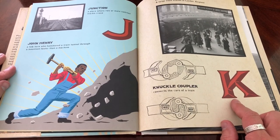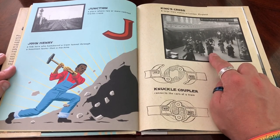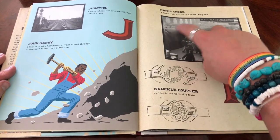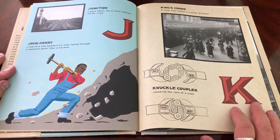K is for King's Cross. This is King's Cross up here, a large train station in London, England. See the trains? Kind of looks like a foggy picture. I see lots of people on the platform.